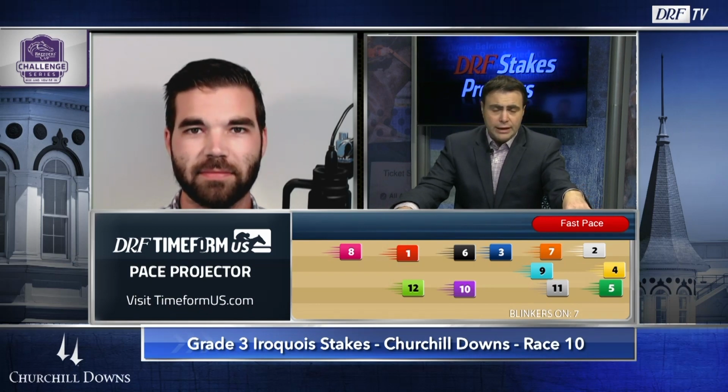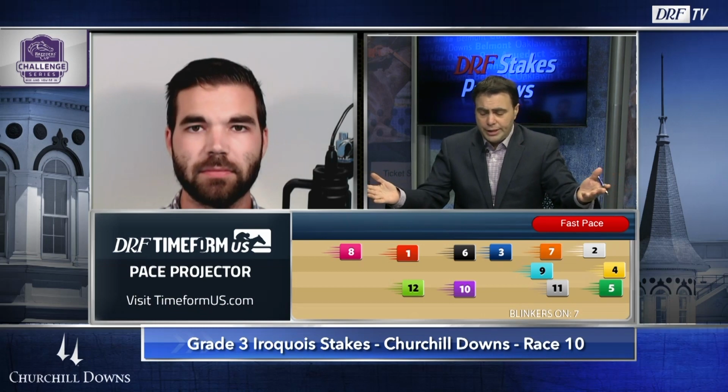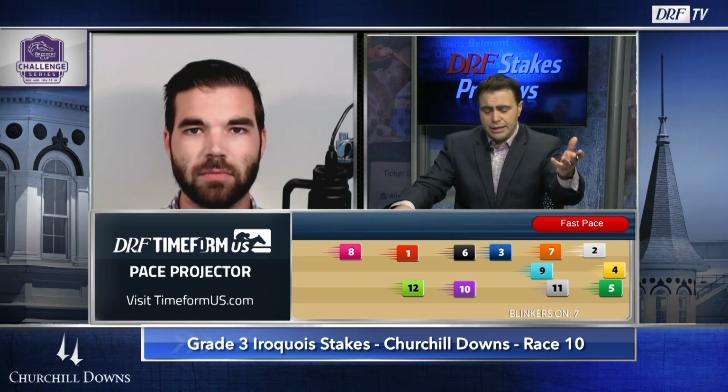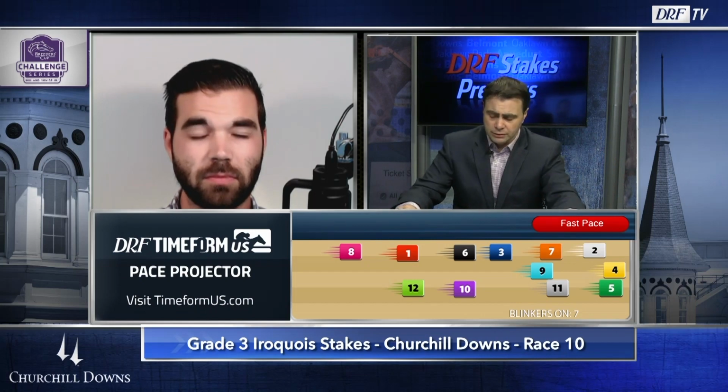I thought he ran just fine in the Saratoga Special. When you look at his pedigree, he's by Tapit, a full to All in Fun, a stakes placed horse at a mile and a 16th. He should get the trip for Steve Asmussen. Yeah, no question about it.